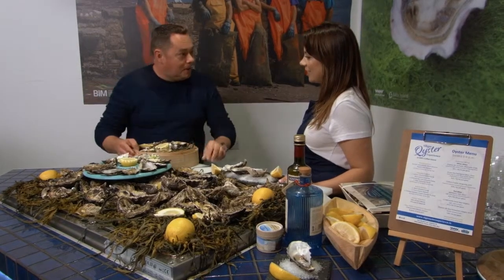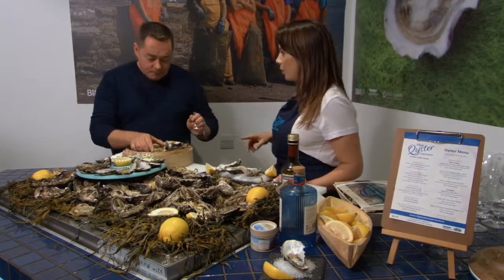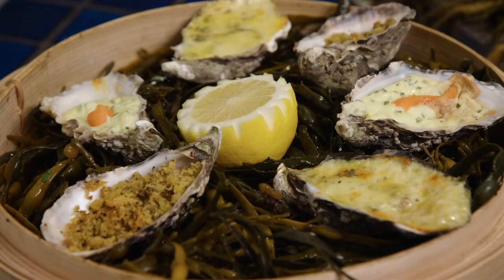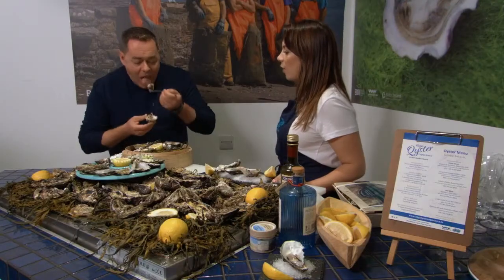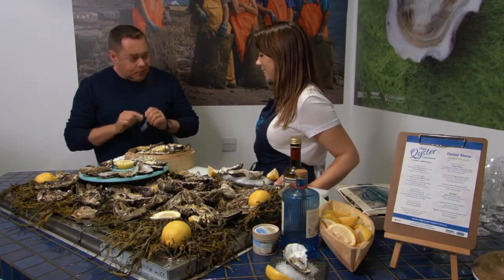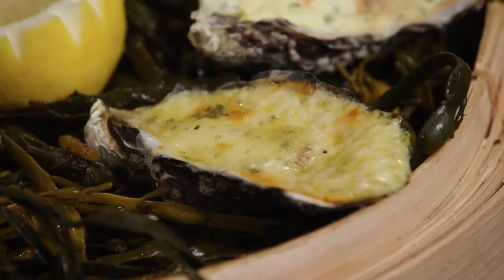So which is the most popular? The most popular is the herb crust with thyme and garlic butter. That's the one I'm going to taste. What about the other ones? You have a beautiful selection here. We have a lovely organic smoked salmon with cream cheese and chive, and then we have the four cheeses. And what cheeses do you use in that? So we use Spanish hard cheese, Italian parmesan, Dubliner cheddar and Cashel blue cheese.